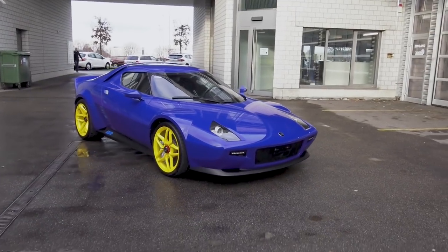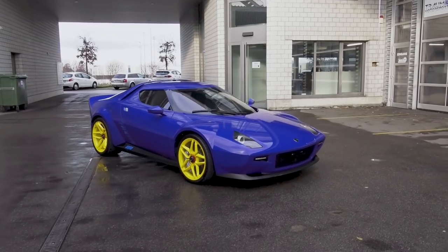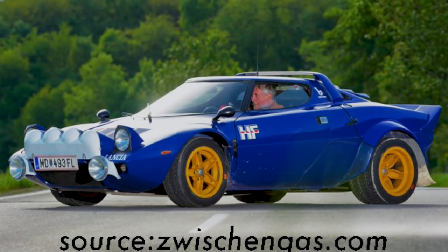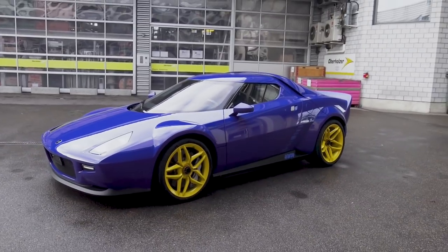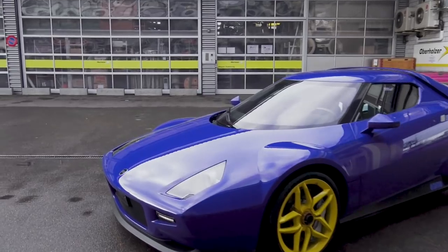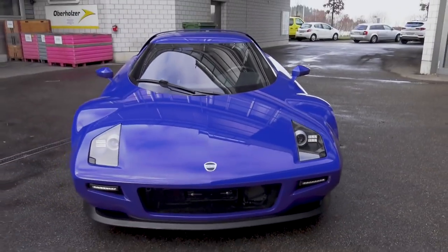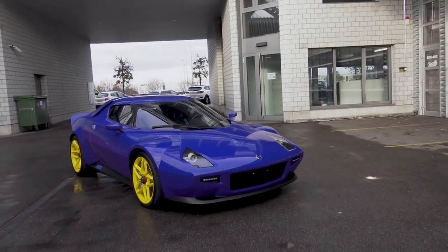The color scheme of the car is also from an original Lancia Stratos HF, a Group 4 car, and the color is called Bleu, together with these bright yellow wheels here. But in my opinion, they look really, really nice, and together with the bodywork, just look at these lines. The emotions this car awakes are just intense.